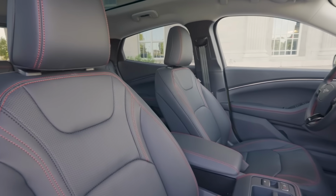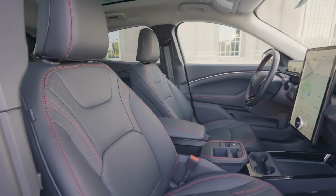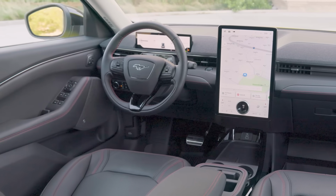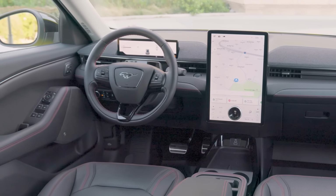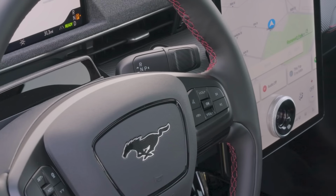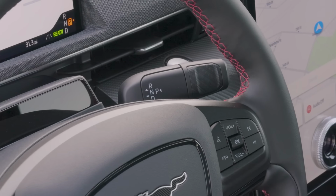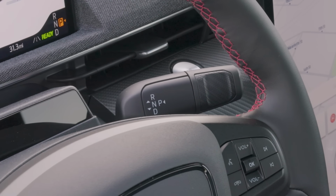And on the inside, you can see that they've added some red stitching in quite a few places with the Sport Appearance Package. If you recall, in the original 2021 Mach-E First Edition, if you got a Rapid Red, it would have this red stitching. If you had Grabber Blue, it would have blue stitching. So it's neat to see the red stitching come back.